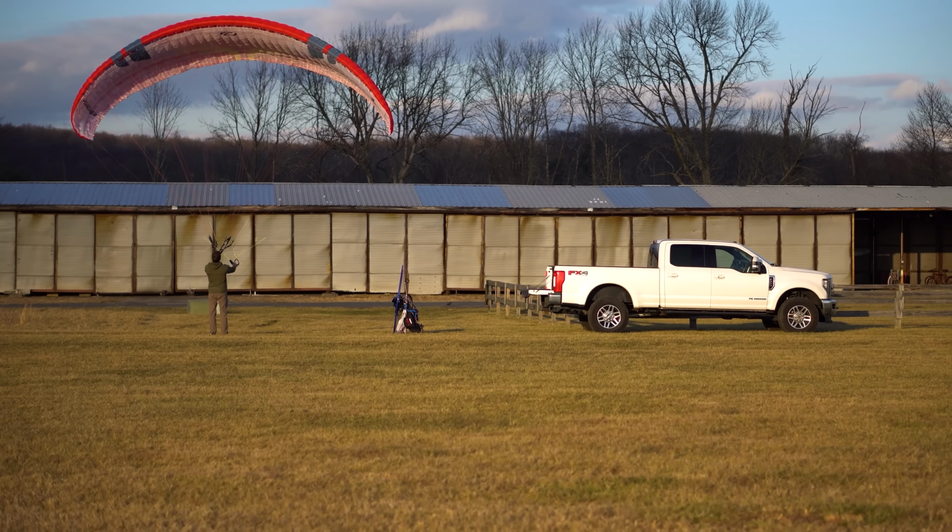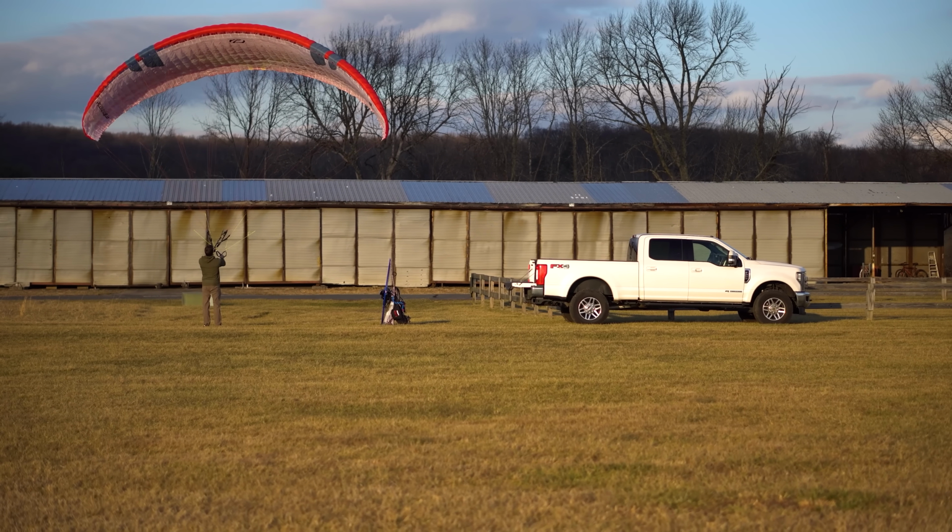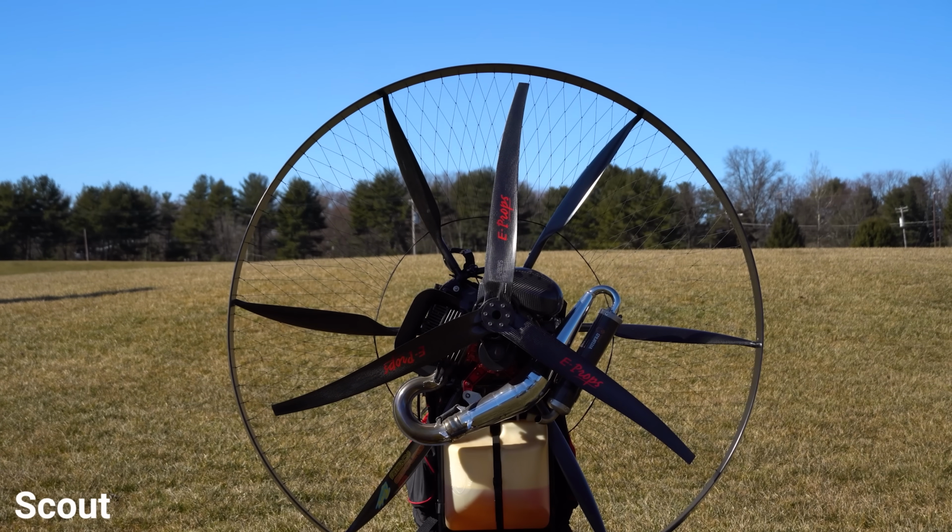Alright, so in the last video, I showed you guys every single paramotor that I own. I have a bunch of Mavericks, a Scout, the Fly Products Tandem Trike, and it kind of prompted the question of why I have been flying the Maverick more often than the Scout. What are the differences between the two?